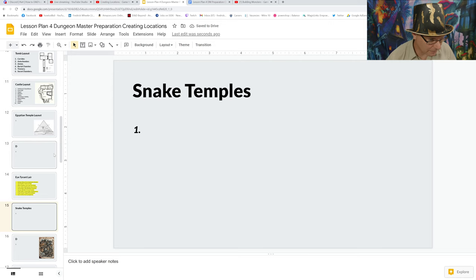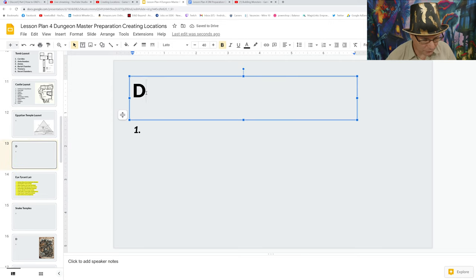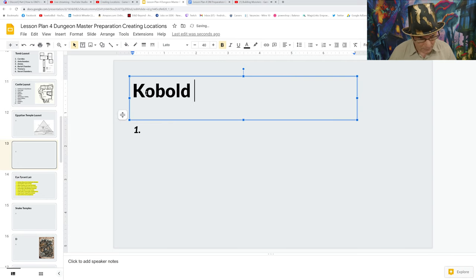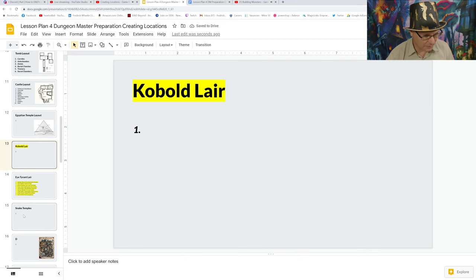And what was the one above? A Kobold. Now, I don't remember. Is Kobold a Wizards of the Coast property? I'm just trying to think back whether it is or not. Kobold Lair. I am unsure, frankly. So I'm going to highlight this section as well, because I'm not entirely sure if Kobold is a property that's owned or not.